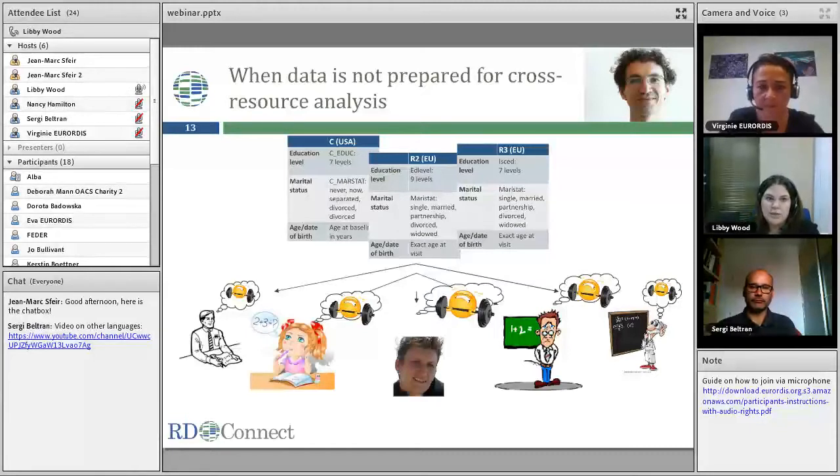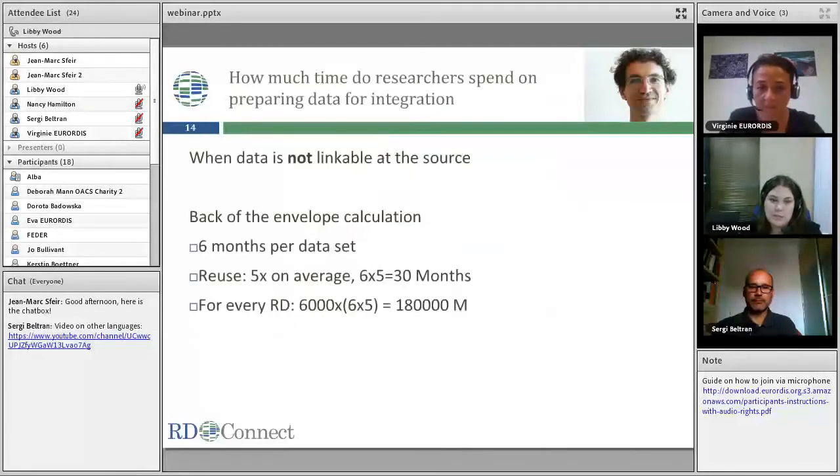And while on paper it sounds like this is all the same information being collected, if you just dump it all into a spreadsheet, you can't pull it all out at the same time. So what the FAIR principles do is try and make this computer readable, so that kind of data isn't unlinkable at the source.